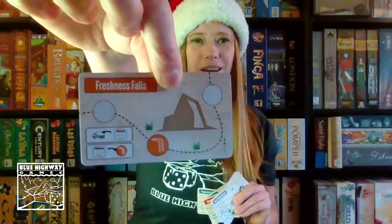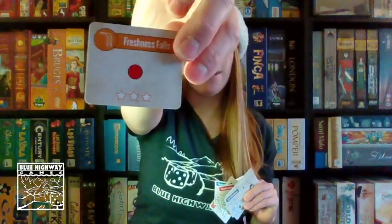Freshness Falls. Once your truck is there, you can exchange those mints back to the bank and flip over that card for 3 points at the end of the game. It's a very simple game, very straightforward, easy to learn. You can play with probably any age group, and you are trying to move, pick up, and deliver. So it's called a pick up and deliver game.